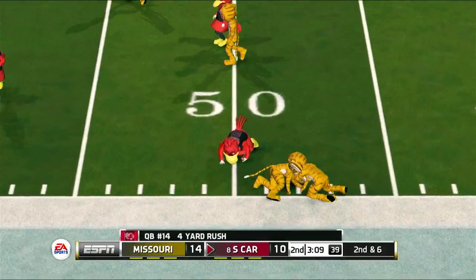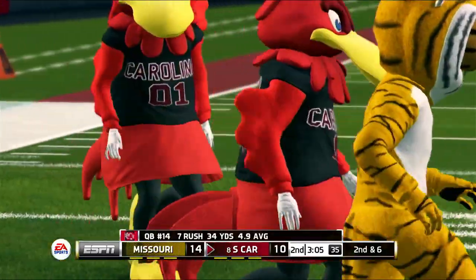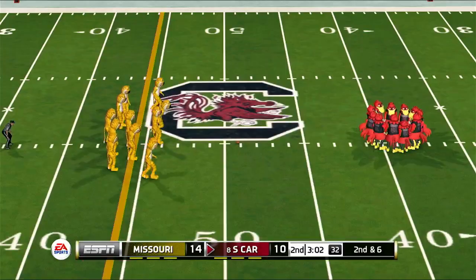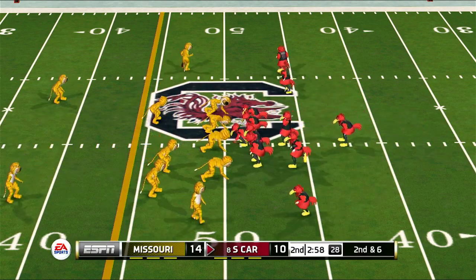Runs it left for a decent gain. Gain of four on the play. That makes it second and six. Hey, tight right, tight right.